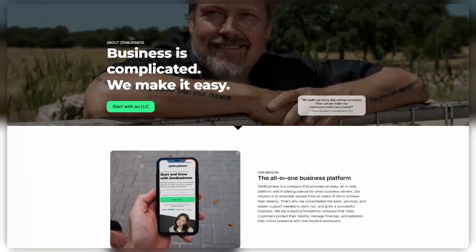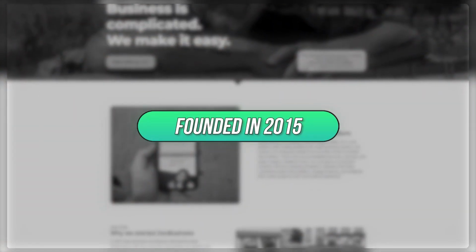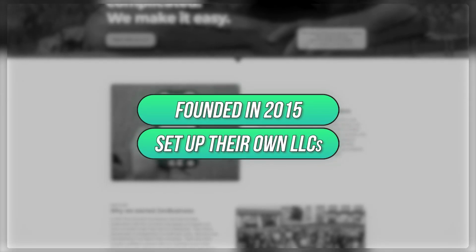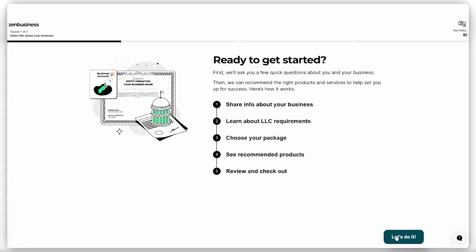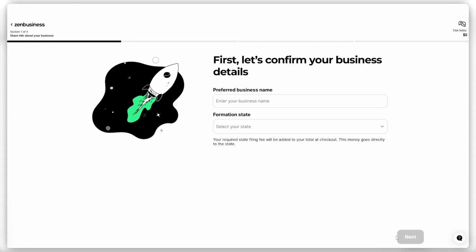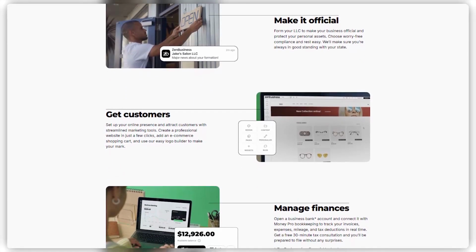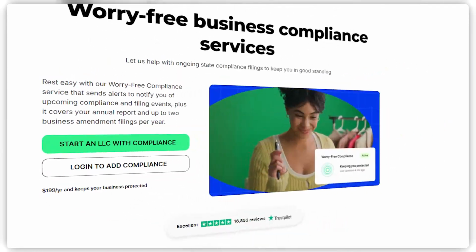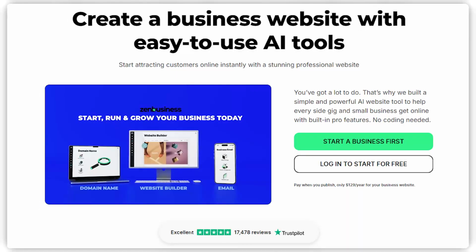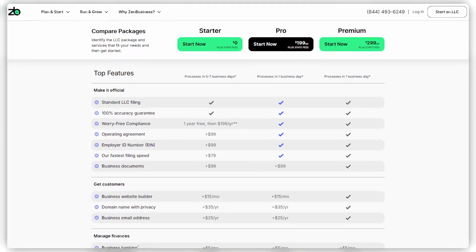Now, if you haven't heard of ZenBusiness, they're a Texas-based company that was founded in 2015, and their mission was to help people set up their own LLCs or limited liability corporations. They make it really convenient to complete the whole process of creating and registering your business online and right from your own home. And they offer a lot of support as you navigate the legal aspects of your business. You know, the stuff that's really annoying, like tax filing, compliance certification, website creation and management, and business banking. With that said, let's take a look at what they actually offer.